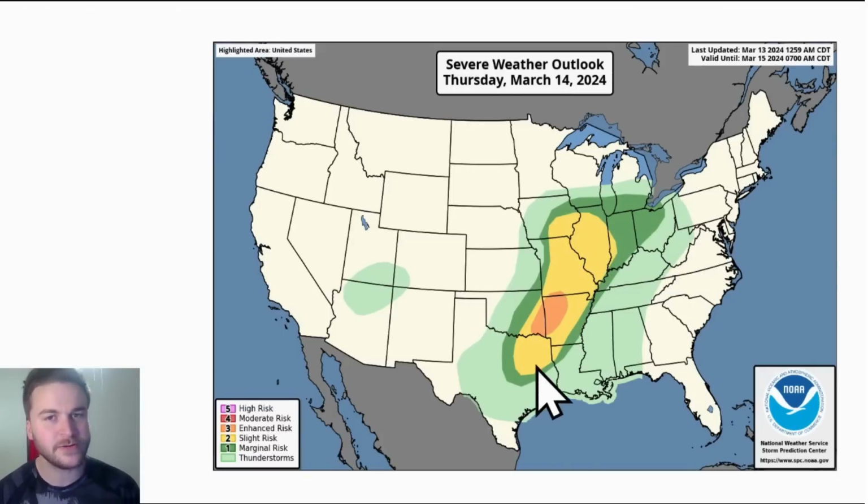And actually, Thursday looks to be the day for more significant severe weather going through the next couple of days. So we have a large slight risk in yellow here from the Midwest and the Illinois Valley, southeastern Iowa, through Missouri, getting down through Arkansas, eastern Oklahoma, northeast Texas, and extreme northwest Louisiana. That's a level 2 out of 5 on the scale, but a small enhanced risk, a level 3 out of 5, across far southern Missouri, western portions of Arkansas, and southeastern Oklahoma.